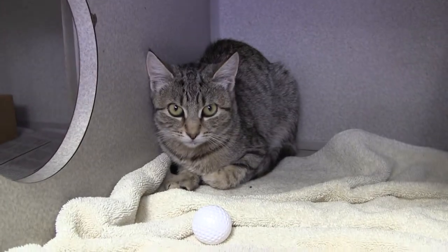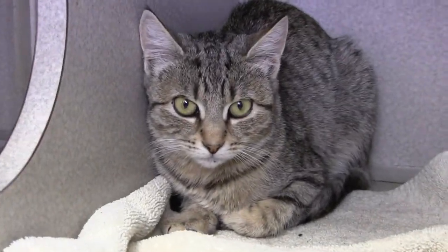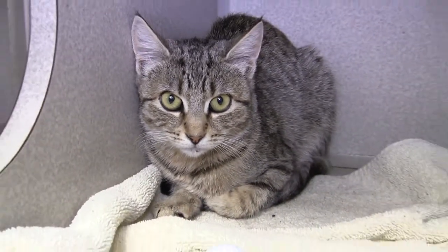Look at those big eyes. This is Kai. He's just 10 months old. ID number 221072. Kai.